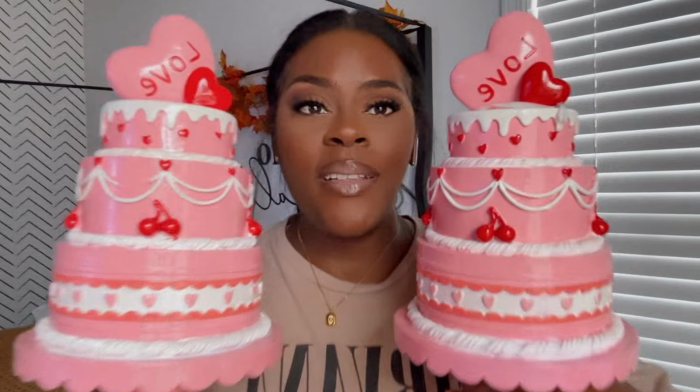So I did get two of them. I asked Ashley if she wanted one, so I grabbed her one. But oh my god, they're so beautiful. These were $16.99 from TJ Maxx.